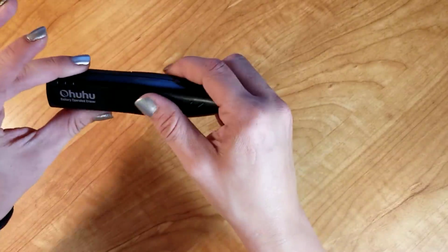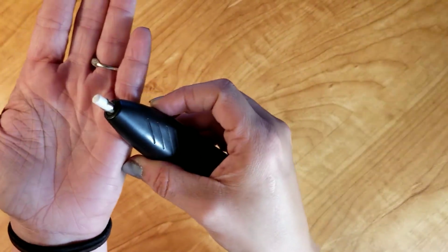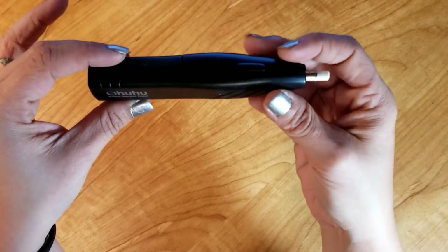Number 5 on my list is my Ohuhu electric eraser. It just spins, so it gives you some erasing power. This is one of my favorite tools. I probably would never be caught dead on a desert island without this thing.